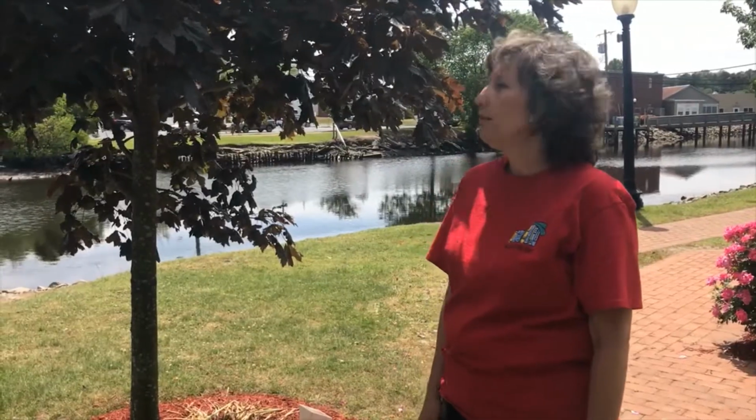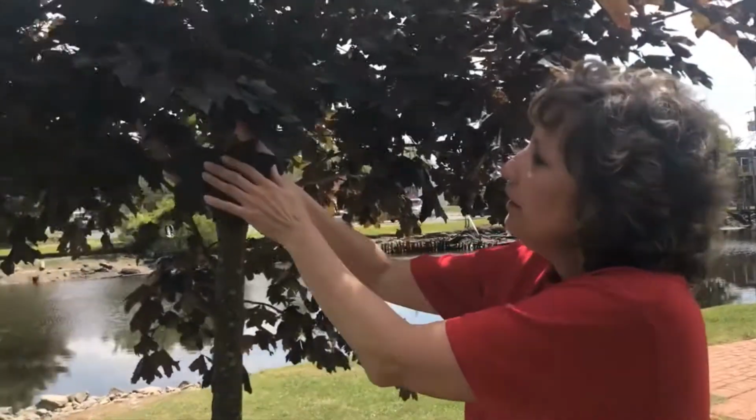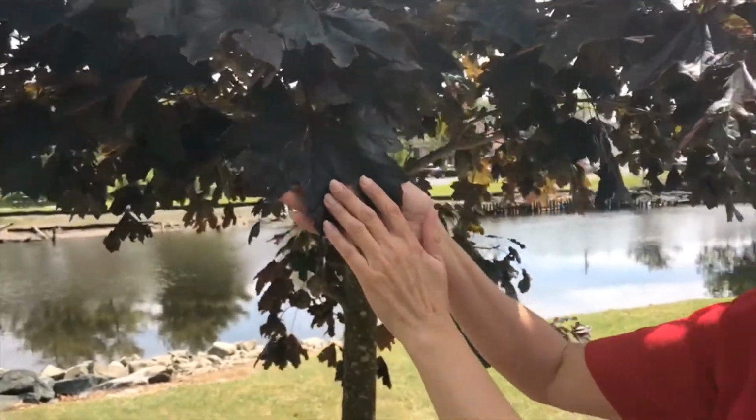Now let's talk about the shapes and size of leaves. Look at this pretty leaf. Look at the span. It's the span of my hand. That's how wide it is. That is so pretty. Feels good too.